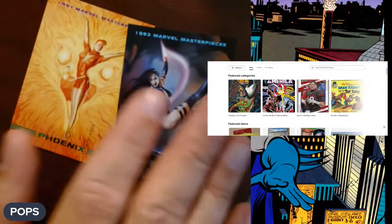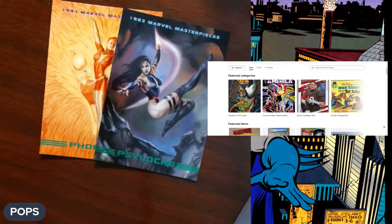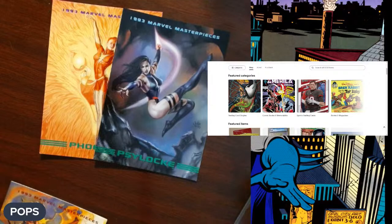That's just how the set is made and how the set is put together. So a little bit of that. But yeah, so White Castle, Whitechapel, do you still have Marvel cards? You still collect these or anything? Just curious.